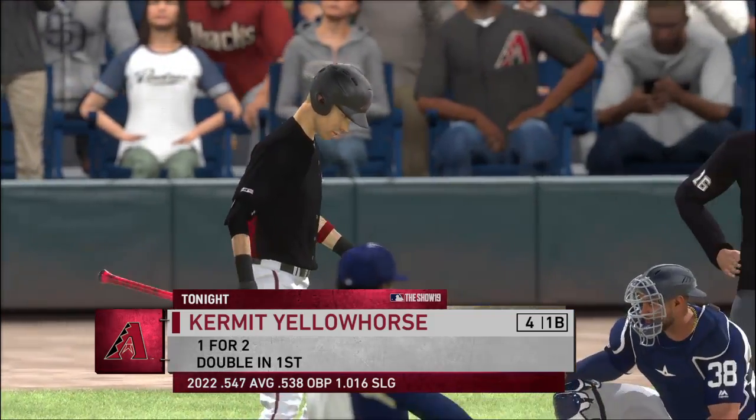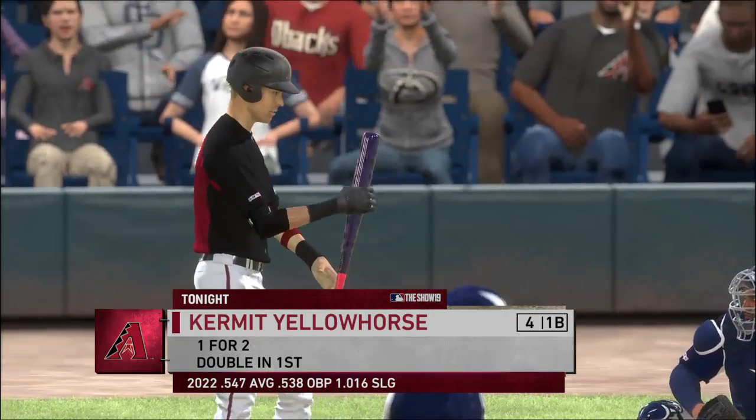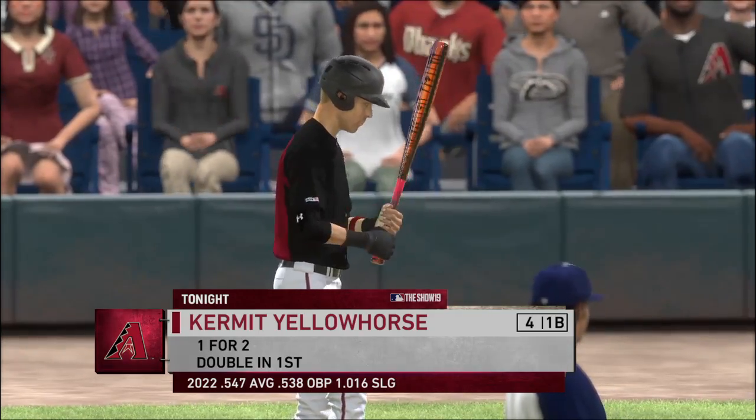Into the box, Kermit Yellow Horse, the first baseman, number 4.